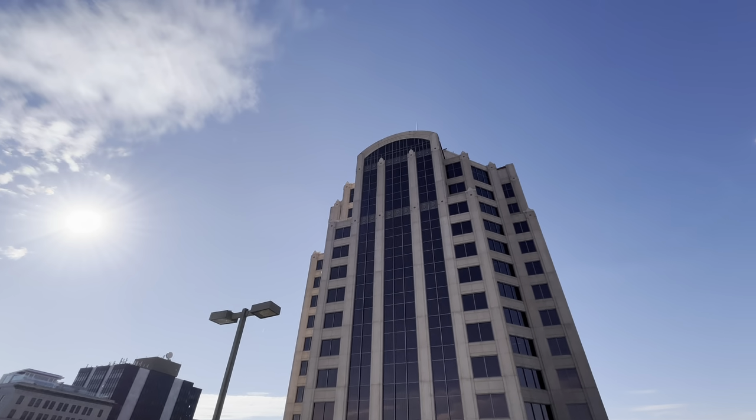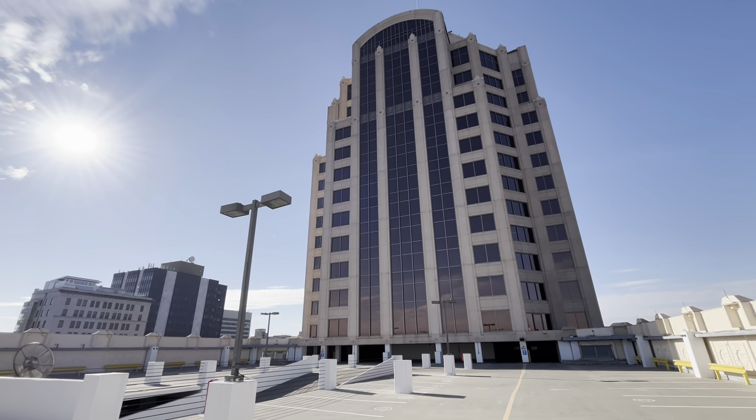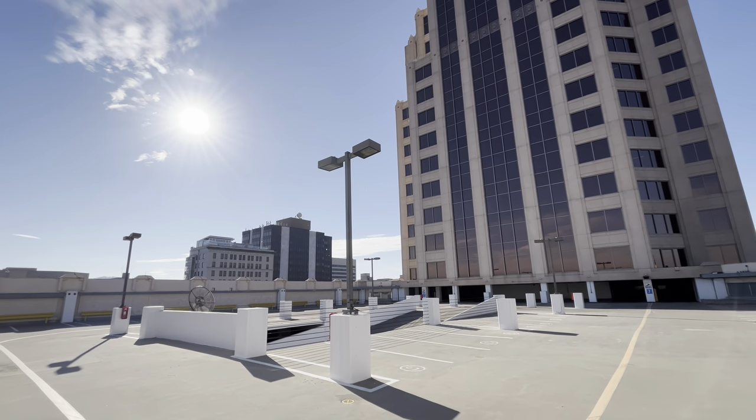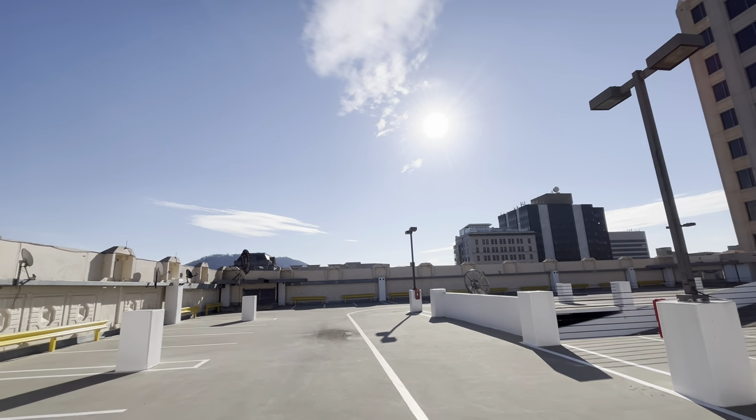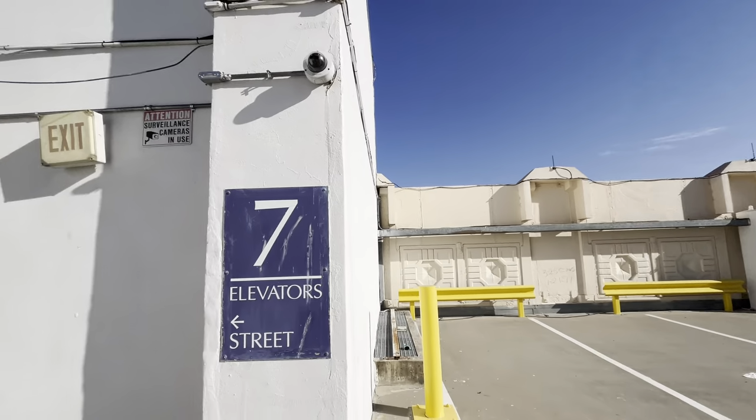Unfortunately, due to the high facade on this garage, you don't get the best view. However, this is one of the best views of the Wells Fargo building, and as you can see, part of the garage is actually under the building itself. If you look closely, you can see the very top of Mill Mountain.